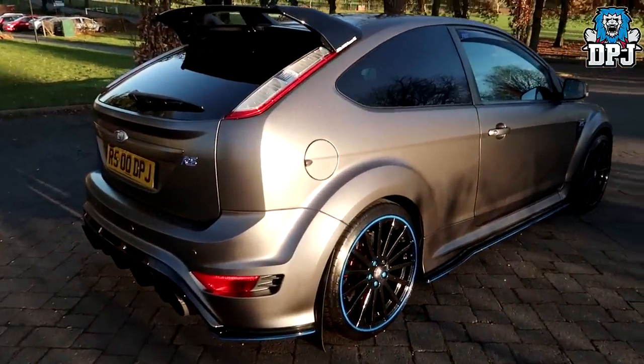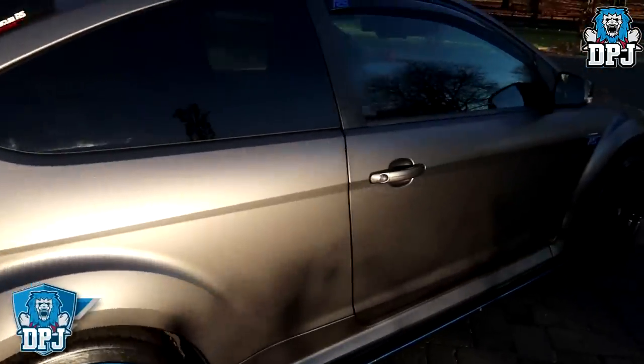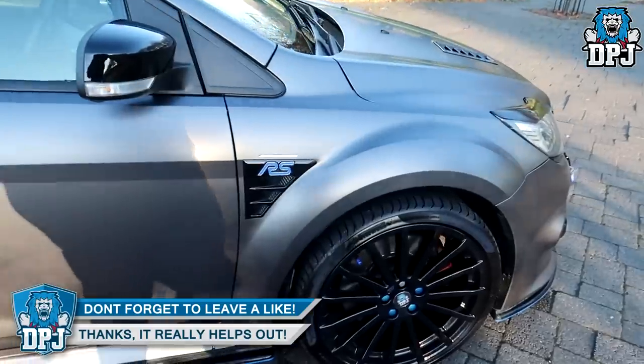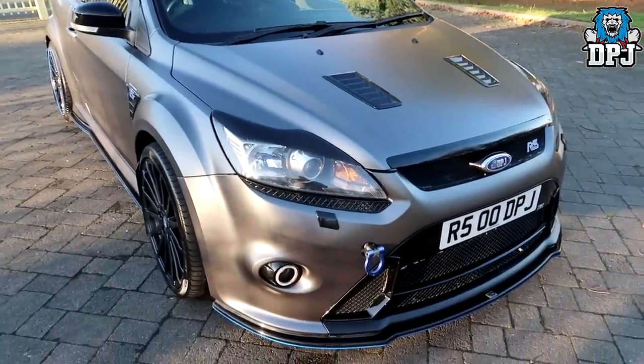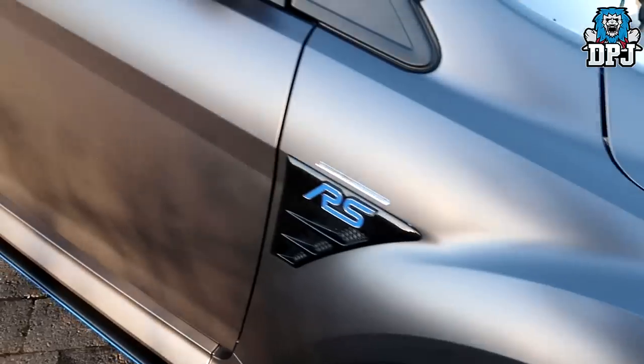Look at my baby with a capital B. Now I apologize if there's wind. I mean, it is a bit windy, so I apologize if you can't hear me. But you can see the car looking nice and sexy, and the difference is unbelievable. I mean, it's just crazy. It's kind of sunny.